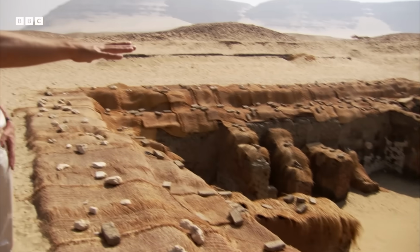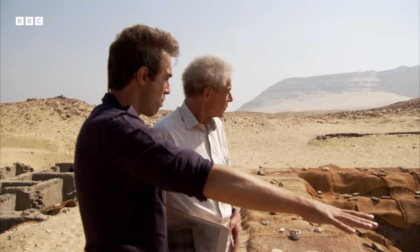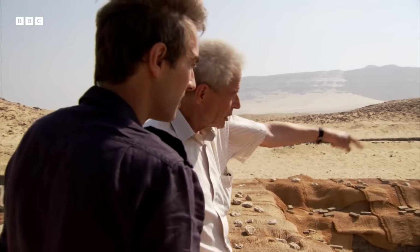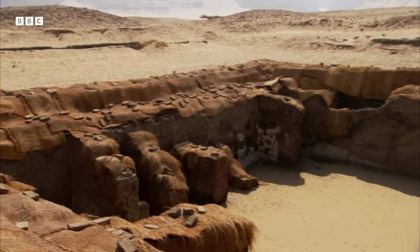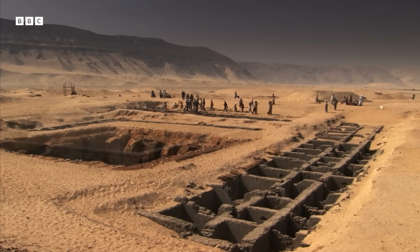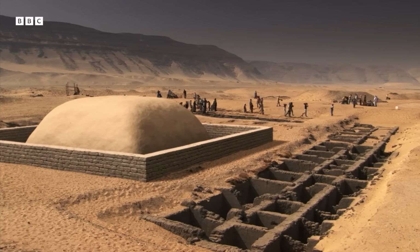So how would it work? Can you just sort of take me through the layout of this? Well, there's a huge chamber with brick lining, and in the middle of that chamber there was a large wooden shrine, supported by these protruding cell walls, which also form little storerooms for equipment. Jair's tomb was once covered by a mound of earth. It was a forerunner of the pyramids.